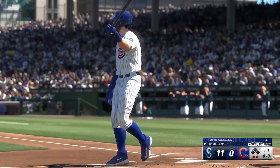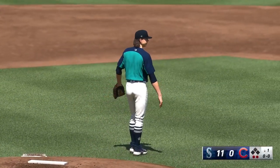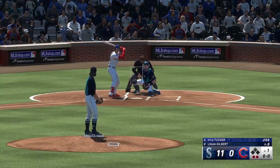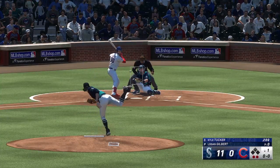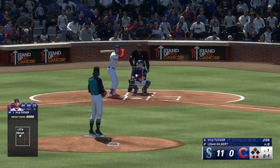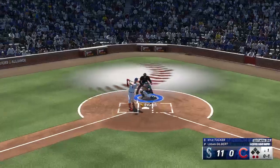Struck him out looking. No, that's not the best two-strike fastball I've seen, but certainly got away with the location there. You know, sometimes as a hitter, when you're down in the count, you're so focused on a pitcher painting the black, and you just get a little bit locked up on something down the heart of the plate, not expecting it, and it just kind of freezes you.